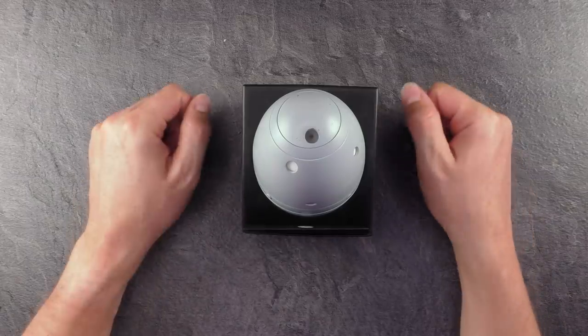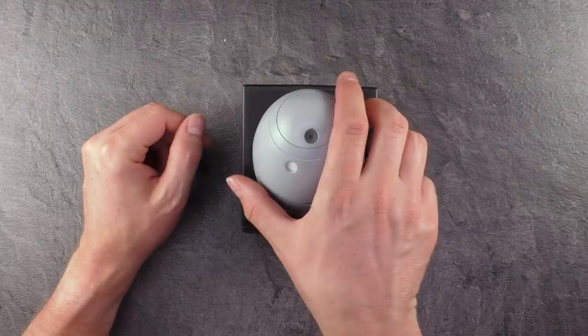Hi, and welcome to another episode of Mr. Puzzle. Today with part 2 of the triple Yolk puzzle. Now I know how to pronounce this, Yolk, not Yolk.